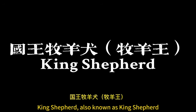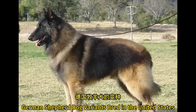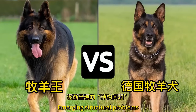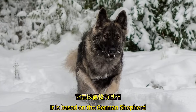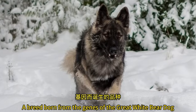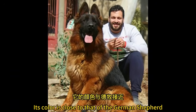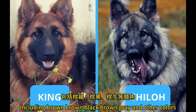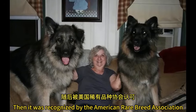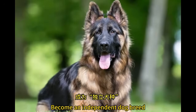King Shepherd. It is also a German Shepherd variant bred in the United States. Its purpose was also to correct the primitive German Shepherds' emerging structural problems. It is based on the German Shepherd, mixed with Alaskan Malamute and Great Pyrenees genes. It is a large, long-haired German Shepherd. Its color is close to that of the German Shepherd, including brown, black, gray, and other colors. It began to appear in 1995. Then it was recognized by the American Rare Breeds Association and became an independent dog breed.